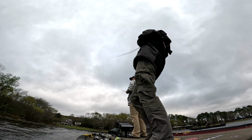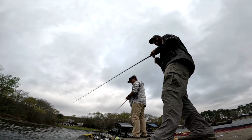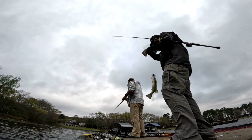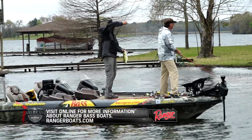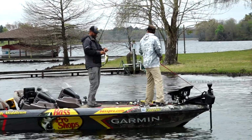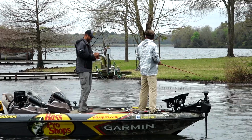There's one. There he is. I was just like, you gotta catch one in there. Yeah, I was just saying, I'm kind of surprised they're not more aggressive. And then he just came up and squirreled on it. I mean, that kind of a strike is something where I could just do it the rest of the day. Yeah. Just hoping to get one more like that. I agree.